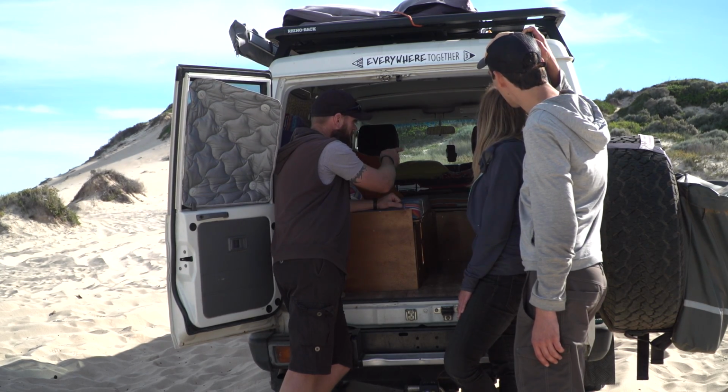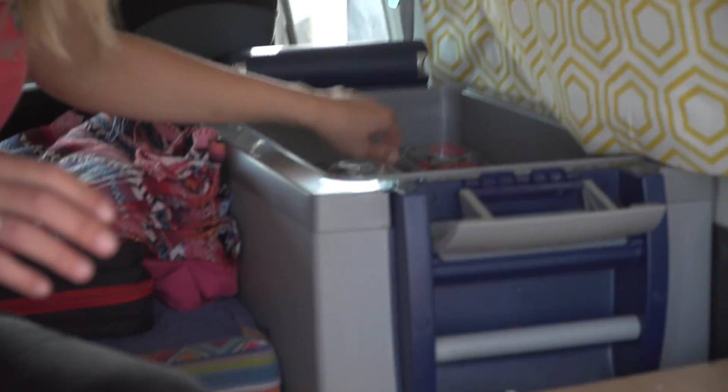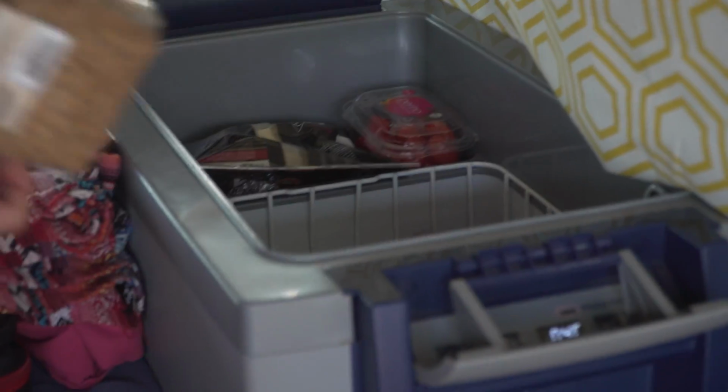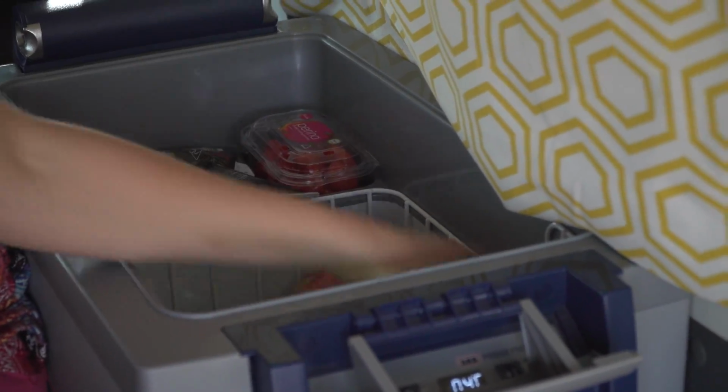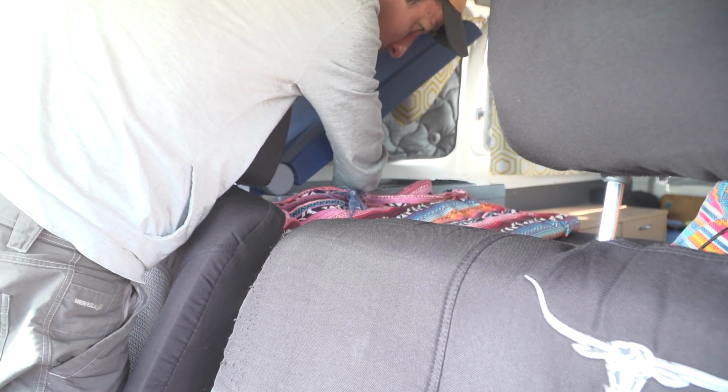The fridge, what size is that? This is a 47-liter one. The reason why we went with this fridge and not another one is the top of it, you pull it off, and it's a lot easier to pack in even from the driver's seat, so we can quickly access it when we are on the road.